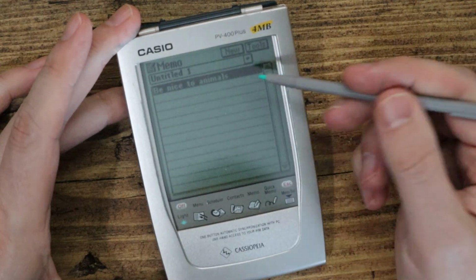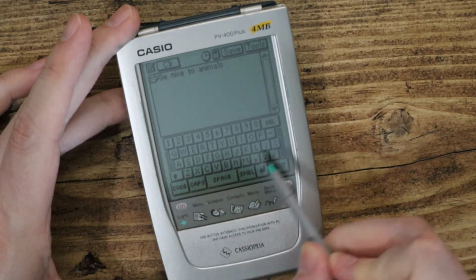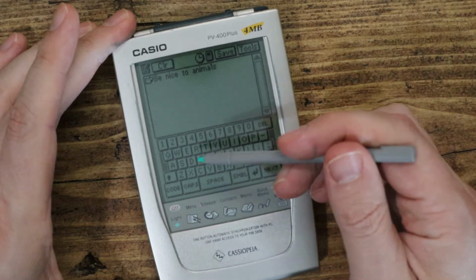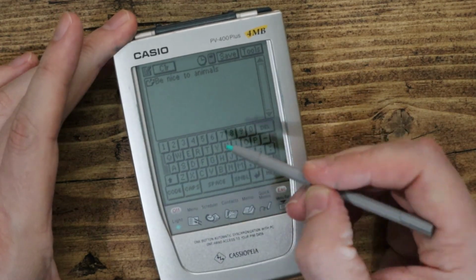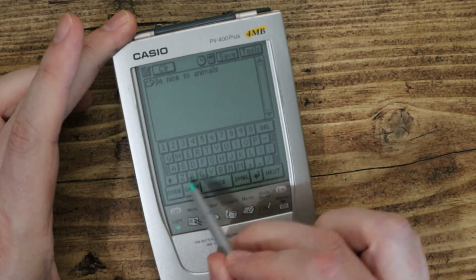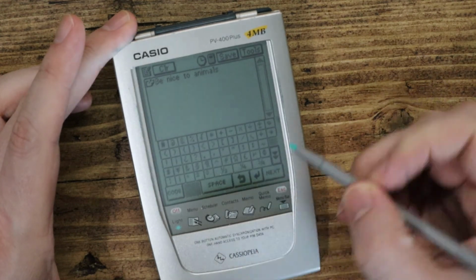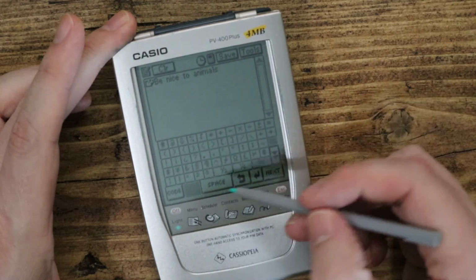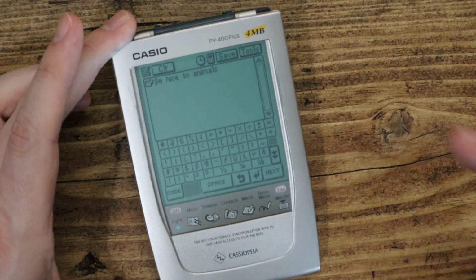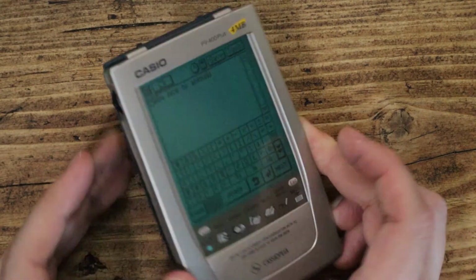Probably the worst part is the data entry. This keyboard here is quite difficult to use. I mean, it's even trickier if you're doing a video while you're trying to use it, because my head's not directly over the top of it as I'm typing this stuff in. So maybe I'm making it look a bit more difficult. But we've got caps lock there, and we've got lots of symbols that you can put in. So you're pretty well catered for. It's just not a great typing experience. Sorry, Casio, but I think you could probably forgive it.